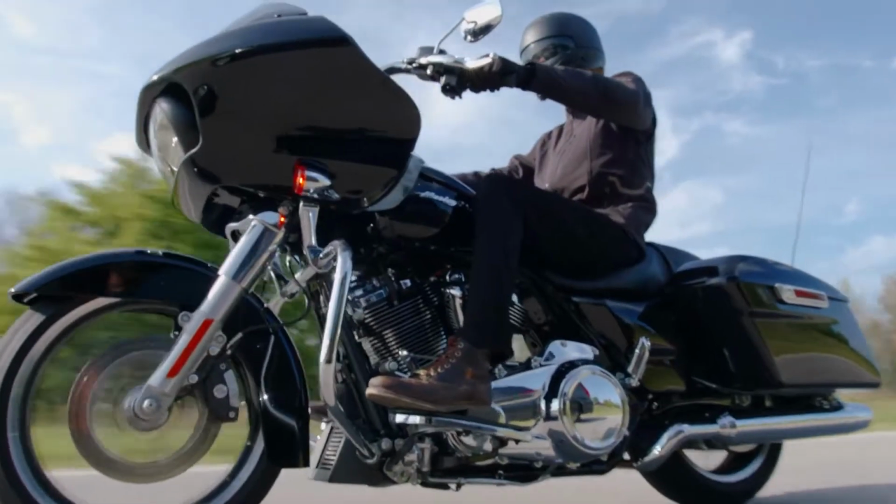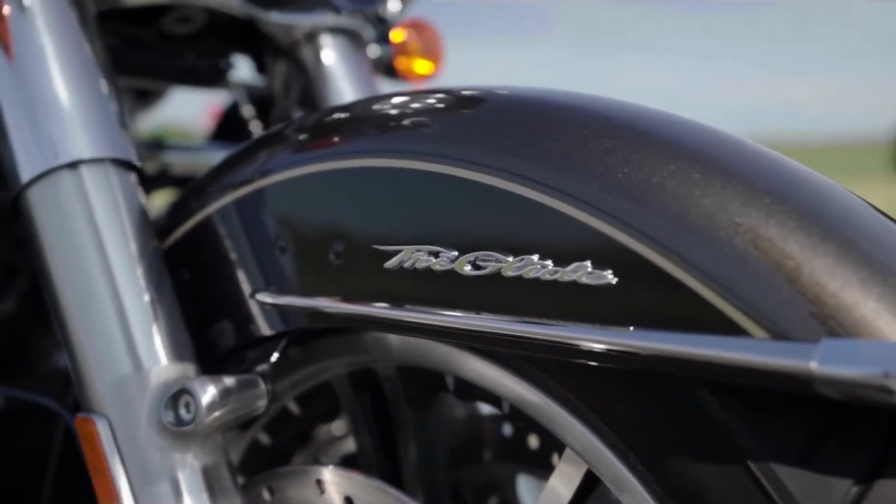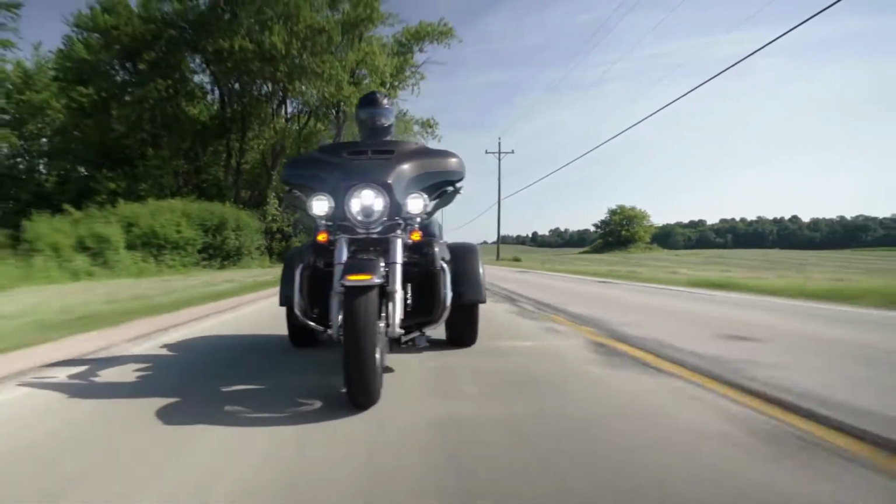So if you've been on a Harley Davidson touring product the majority of your riding career, and then you come onto a tri-glide, there's just that instant family relationship that's there.